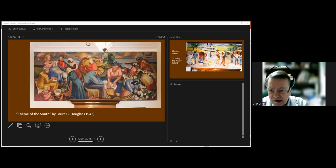The Theme of the South, 1942, by Laura G. Douglas. This is another painting that has had some objection because of the depiction of slavery and black workers. I'm trying to look at my notes here, to see if I have a note where that one came from. I don't have the date on it.